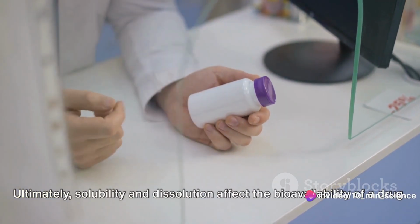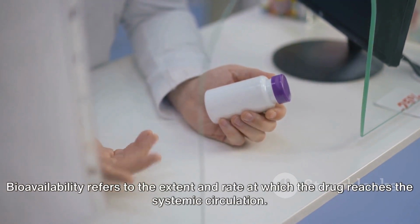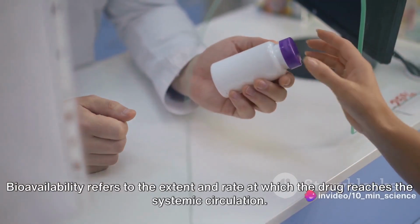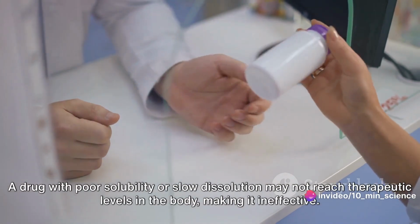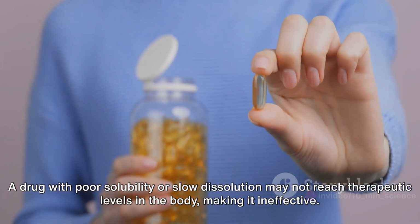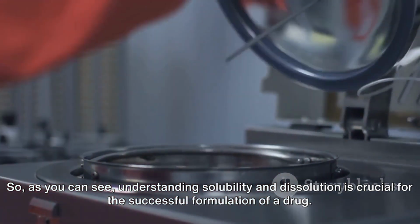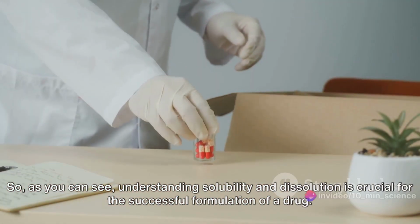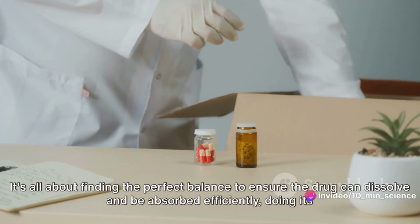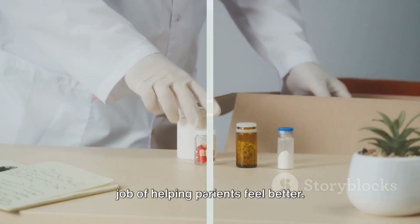Ultimately, solubility and dissolution affect the bioavailability of a drug. Bioavailability refers to the extent and rate at which the drug reaches the systemic circulation. A drug with poor solubility or slow dissolution may not reach therapeutic levels in the body, making it ineffective. So, as you can see, understanding solubility and dissolution is crucial for the successful formulation of a drug. It's all about finding the perfect balance to ensure the drug can dissolve and be absorbed efficiently, doing its job of helping patients feel better.